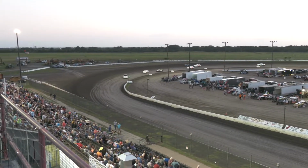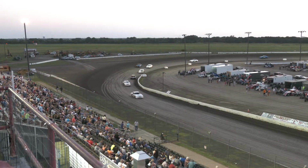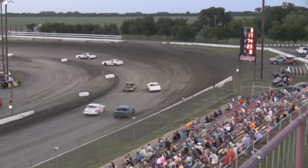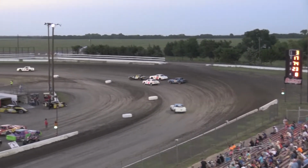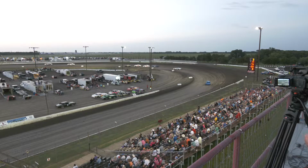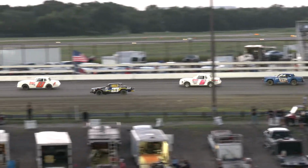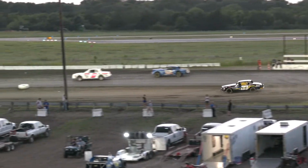Here comes Rick Murray, started all the way on the back, up to fourth in that number 8. Now he looks to the outside. Problems, I think, for Don Jensen in that number 23. Here comes the 6M, Jeff Jones. Yep, there's problems for the 23. He's going to pull it off the racetrack this time.